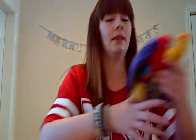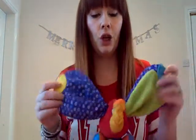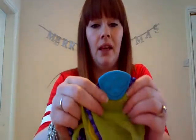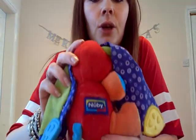So the next thing I thought I would mention is this. It's a Nuby Teether teddy. And oh, this is so cute. I actually bought this for James when James was a baby, and he absolutely loved it, so I thought I'd keep it for Matthew. And again, he absolutely loves it. See, with him teething at the minute, he's chomping on these little plastic things that they can put in the mouth and chomp on. But he also likes the nose and the little tail on the back, and as you can see, that's Nuby.